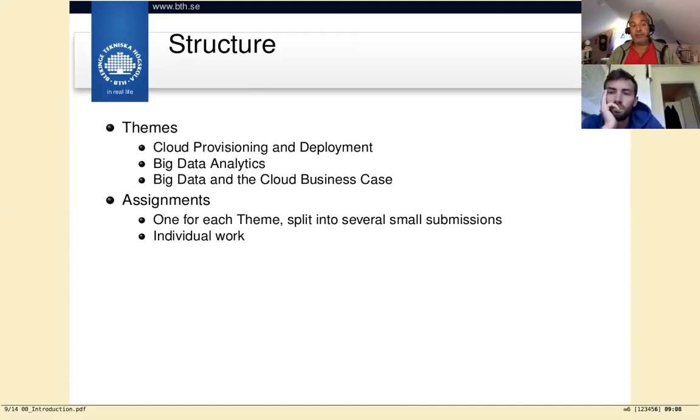Alongside this, you can do the big data and cloud business case, which is less hands-on. The first two are very much hands-on. There's a lot of programming involved, Bash script programming and Java programming in particular. The business case theme is more about writing and thinking. It's about reading the course books, reading research articles, thinking about that, and then reflecting upon when big data and cloud computing are the best option.